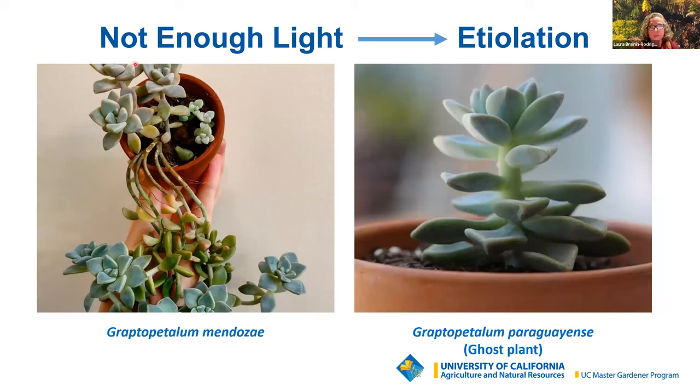So in the case of light, if you don't have enough light, you end up with etiolation. And that's a term you may encounter as you learn more about succulents. What it means is that you get more space between the leaves, or you may get paler leaves than you originally had in the mother plant. What happens is they start to bend towards the light source and they stretch more in the course of that.